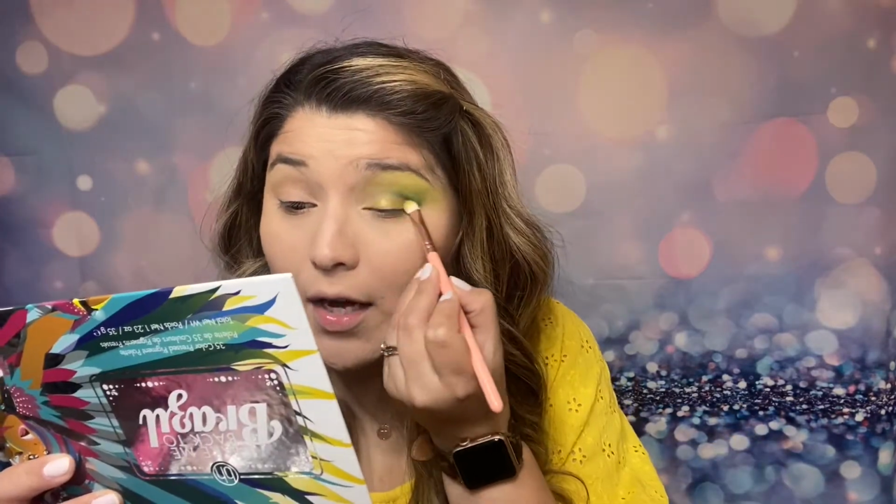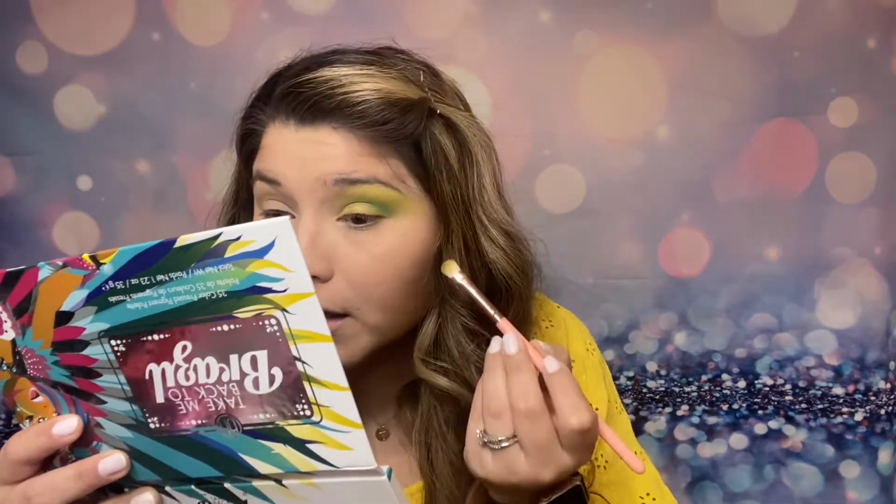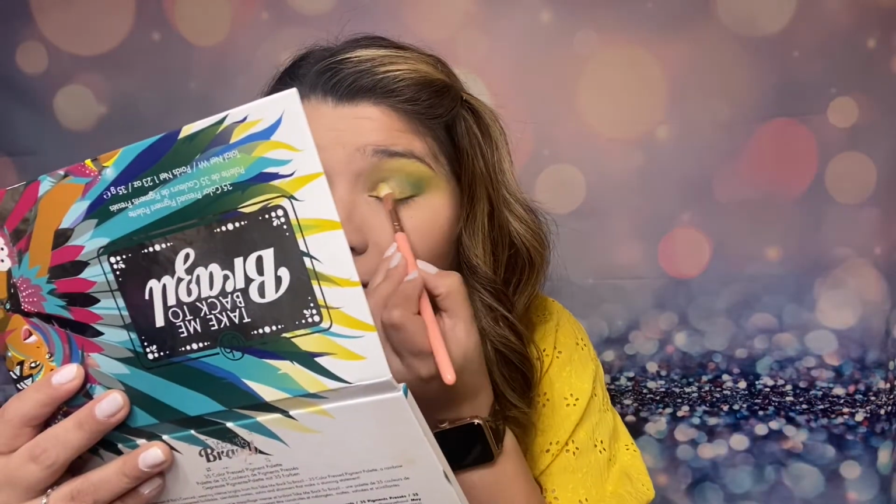So this eye color is not going to be for everyone. Believe me, I completely understand, but it's just fun to play with different colors and maybe, I don't know, you have like a Brazil party theme. You can go ahead and just do this eye look if you want to.